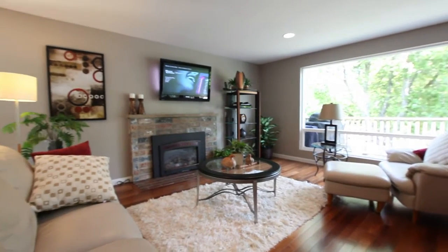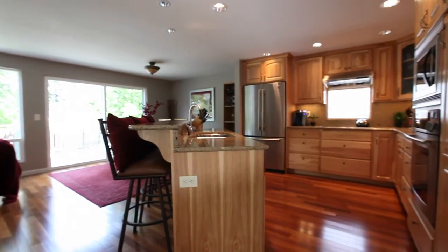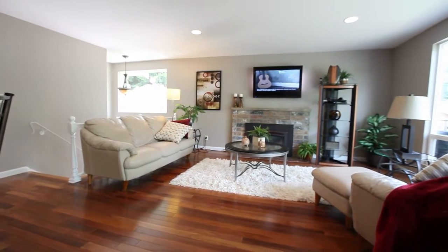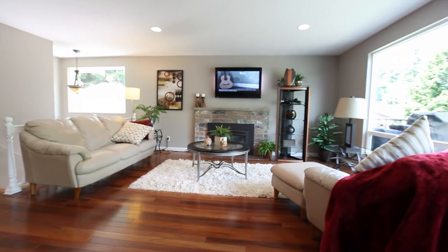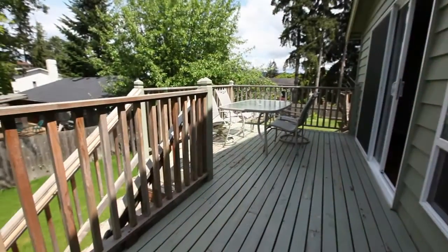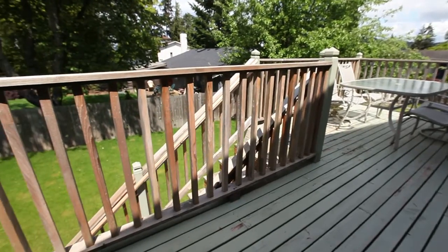The upstairs features a great room concept with gorgeous Brazilian teak hardwood floors. The living room features a gas fireplace with brick backing and lots of natural light. The dining room is off the kitchen and opens to the large entertainment-sized deck.